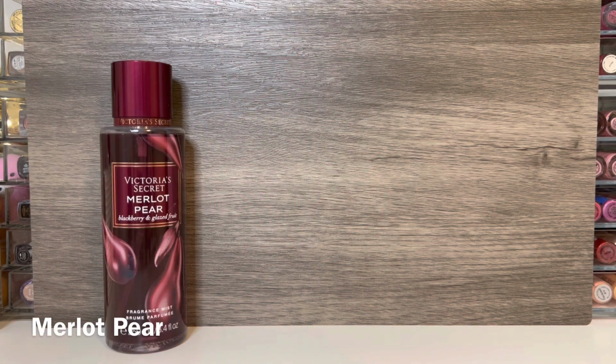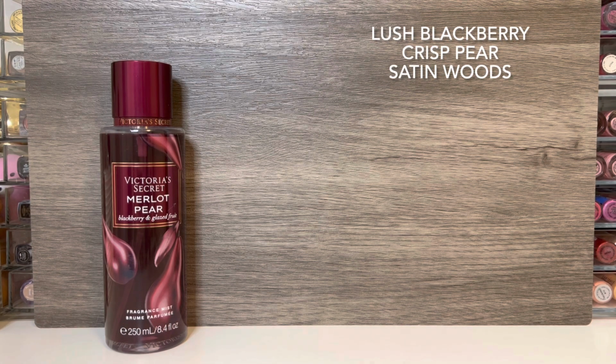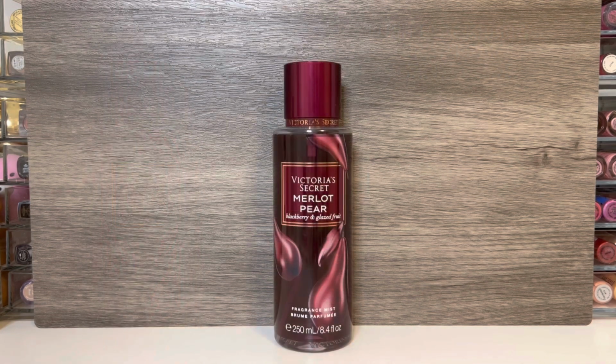And next up is Merlot Pear, which has deep burgundy wine-colored packaging with pears on it. And this has notes of lush blackberry, crisp pear, and satin woods. This opens with a heavy dose of pear, and there's a bit of sharpness to it as well. It takes a minute for me to pick up the blackberry, and the scent comes across just very fruity for a while, and then the woodiness starts to come in. And the woods are a bit sweet and warm.